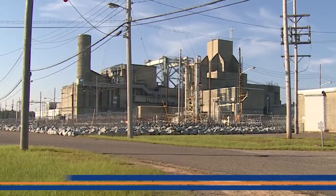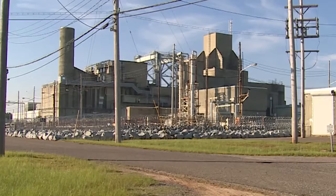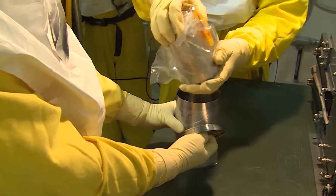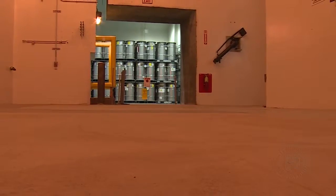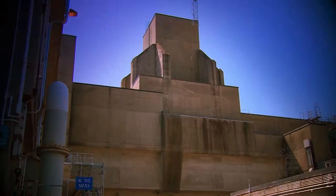The K Area Complex is the largest Category 1 storage facility in the Department of Energy complex for the safe and secure handling, storage, and surveillance of excess plutonium and other special nuclear materials.